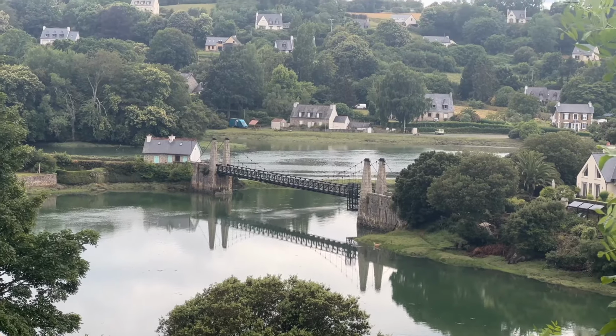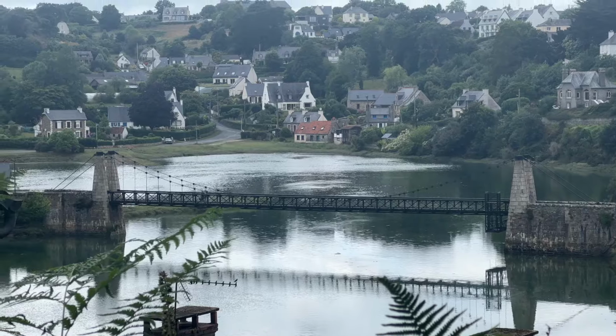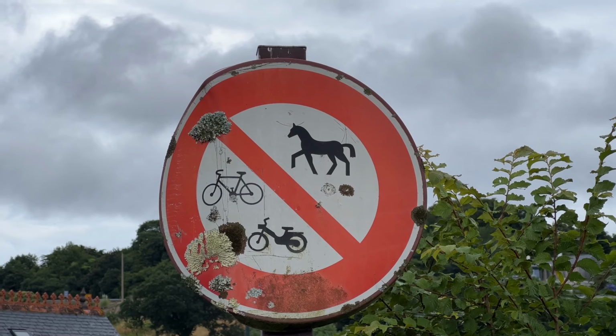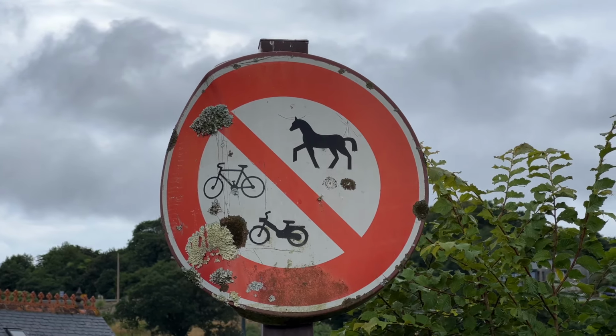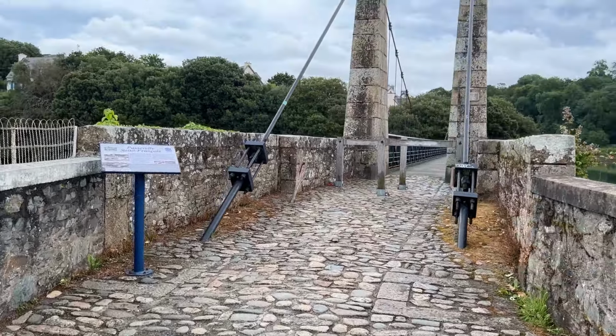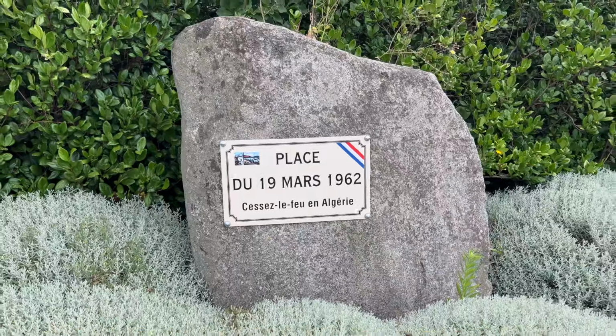This is a little footbridge that connects Tréguier with the neighboring town. This bridge has very exacting standards. No bikes, no horses, no mopeds. This commemorates the end of the conflict between France and its former colony, Algeria. It says the end of the fire in Algeria.